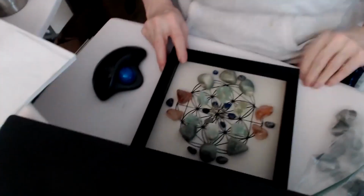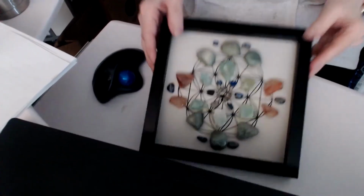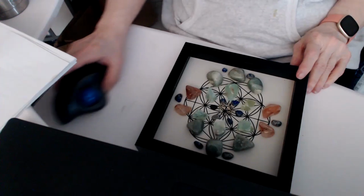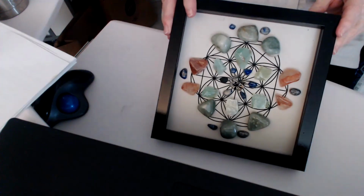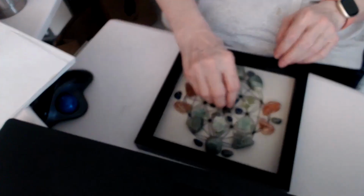No matter how I laid it out, the green aventurine came out great. But this is the final grid that we came up with. Those stones out of the way. And what's in the center here, you can see it. It's one of the things I want to show you for the center, but I didn't think I had any left. It's smoky citrine. I had a whole bag of tumbled smoky citrine. It's a beautiful stone. It's clear, but it's smoky. It's literally like smoke that's been captured in a clear rock form.